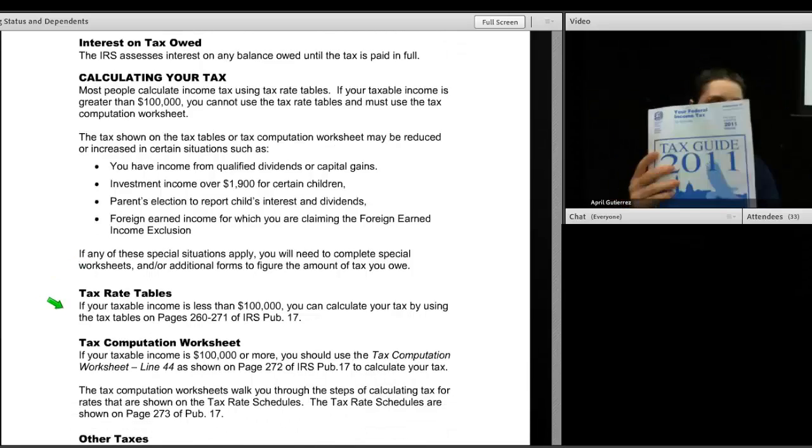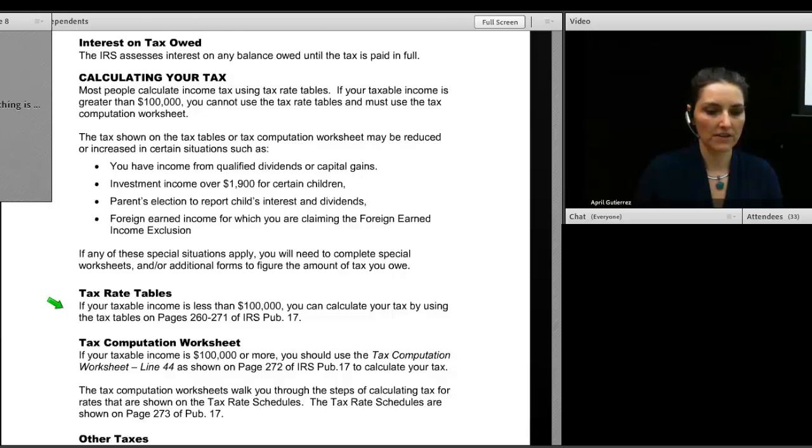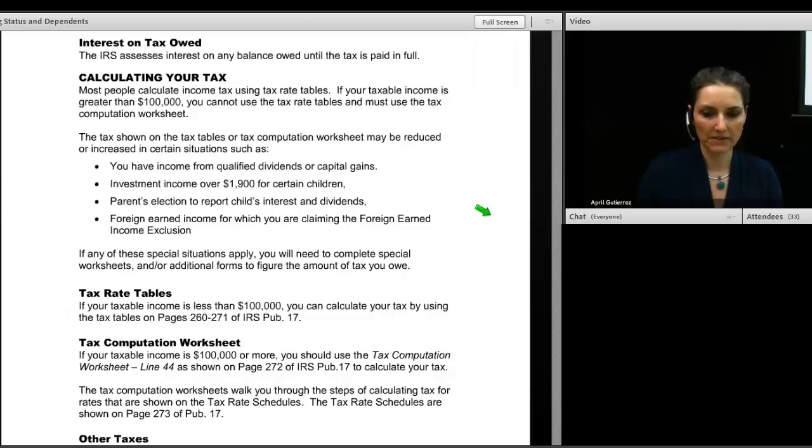I have a copy of it right here. And I'm going to actually share my screen with you for just a moment and take you to a version I found of Pub 17 on the internet. And once we're on the internet together, I'll show you a couple of things in Pub 17.